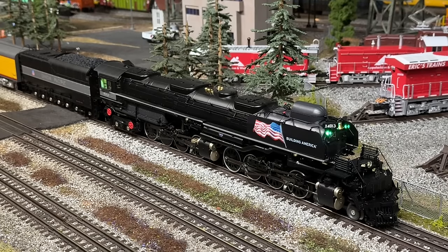Okay, we're ready to move it out, and behind 4013, I've got 8 Lionel 21-inch Union Pacific passenger cars. Now, I'm going to start off by running 4013 by itself, and then later on, it'll be joined by 4014. And just for fun, when we start moving, I'm going to use the wheel slip feature.